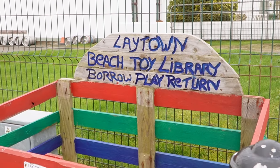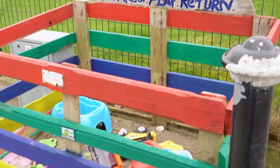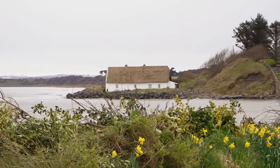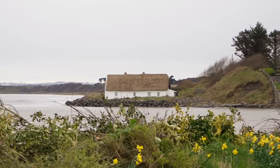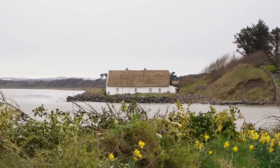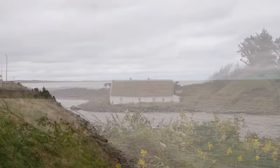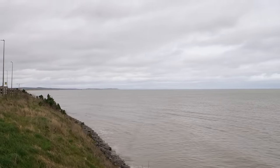I went to Laytown Beach, but I had serious nostalgia as I was driving to it because Mosney is not too far from it. And that was somewhere I used to adore going to as a kid. We actually used to camp there. It was kind of like a Butlins. I think they called it Butlins in the UK. And we had Mosney here.